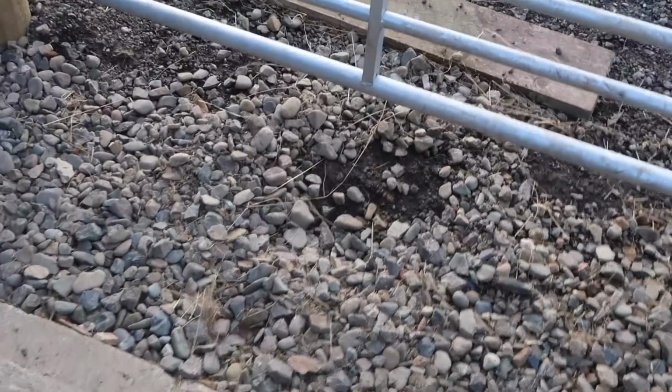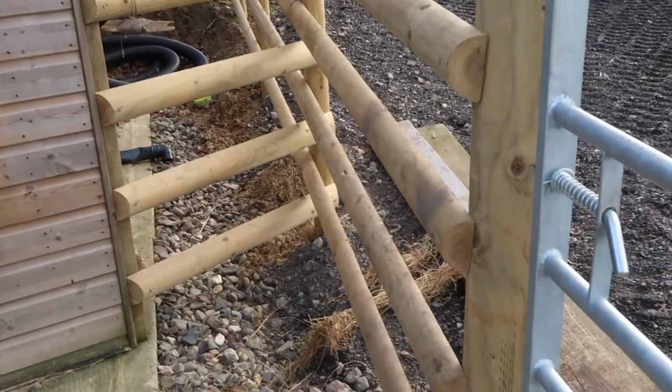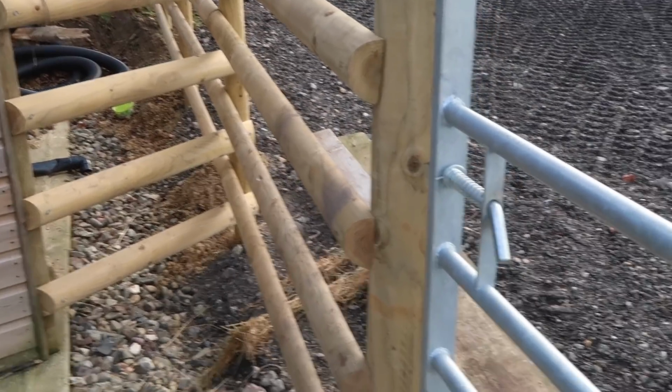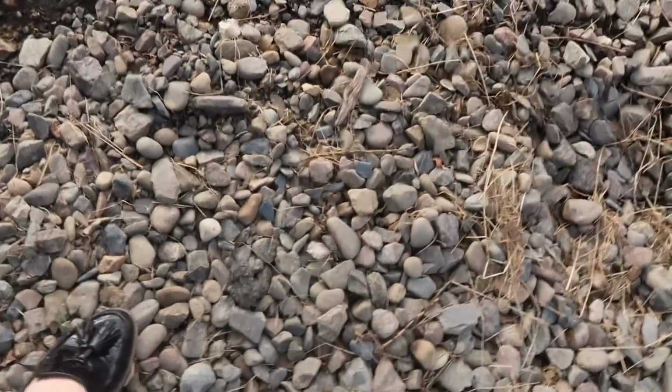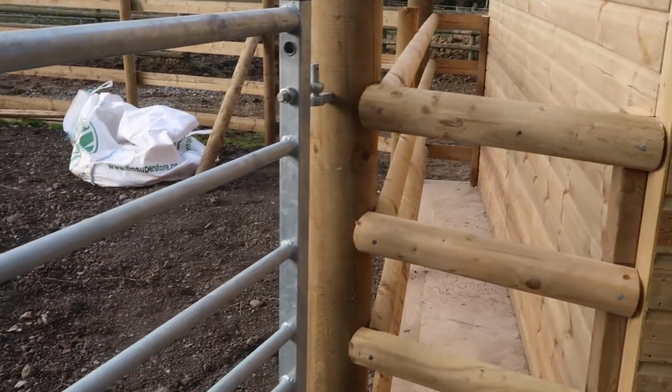This again has a drain running under it, and this is the side, so you can see the pipe, so you know where we are now. So this is all being piped. This bit already is, this here already has the pipes in, so that we can try and make the yard as dry as possible. And then this is the turnout field.